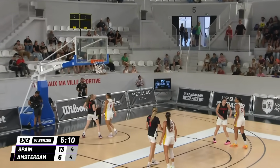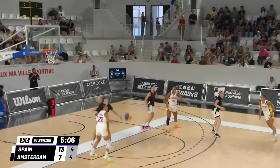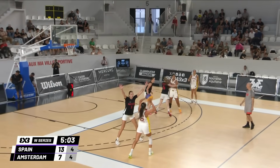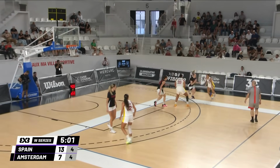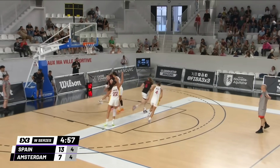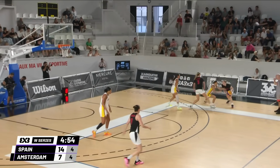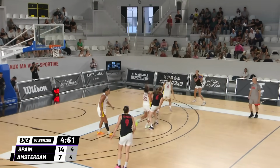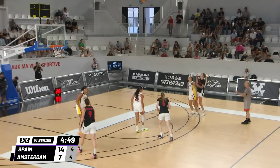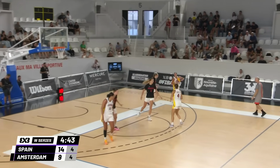And great cut for Van Skyndel. She saw what was coming. Great read from her. And Amsterdam are hanging in there, but it's Spain with the 6-point lead. Make that 7. Brito. Such a quick release shot. And she is making them pay. And here we have the quick response.